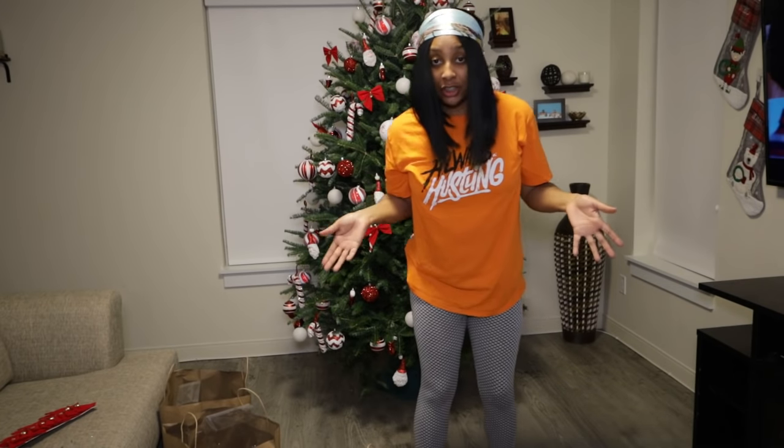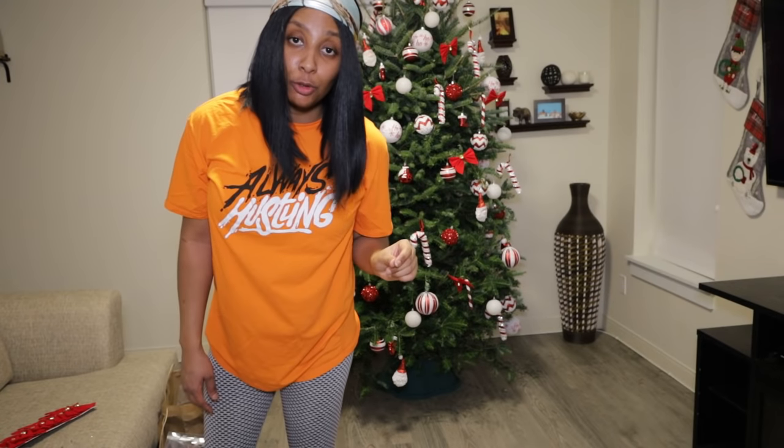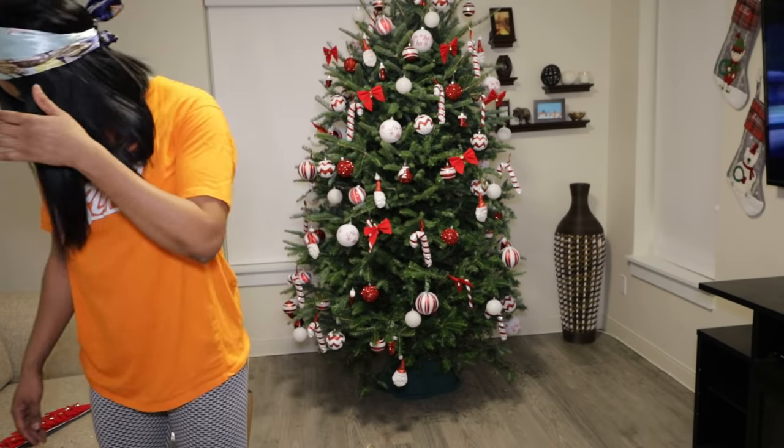As you can see, I'm totally just finding places to put these things down because I don't want to put the same ornaments on top of each other, so.